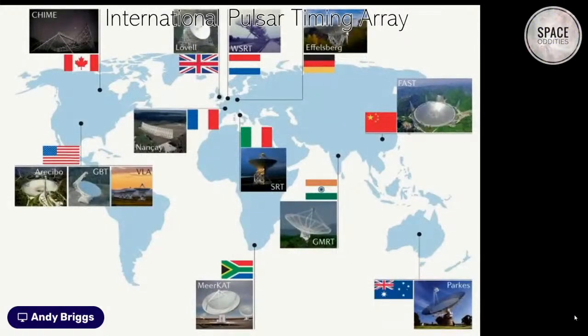The International Pulsar Timing Array, these are the locations of the telescopes. It includes the biggest radio telescope in the world, the FAST telescope in China. We've got the famous Lovell telescope at Jodrell Bank, of course, in the UK. We've got the CHIME telescope in Canada. Arecibo, before its unfortunate demise, was taking part.